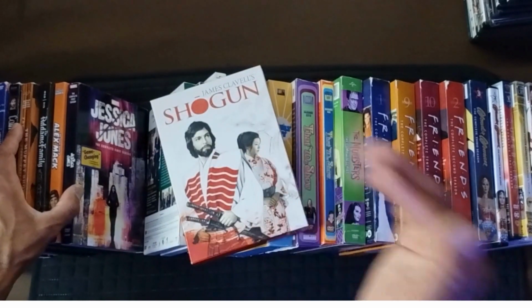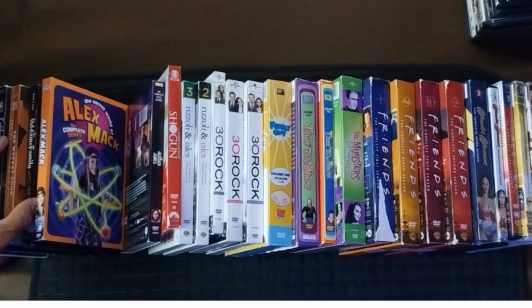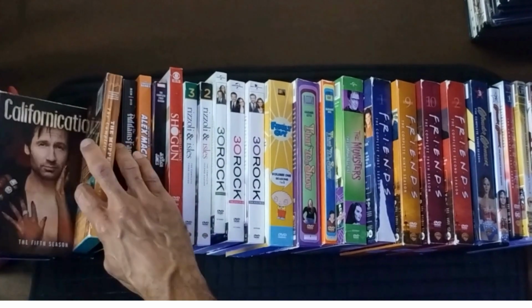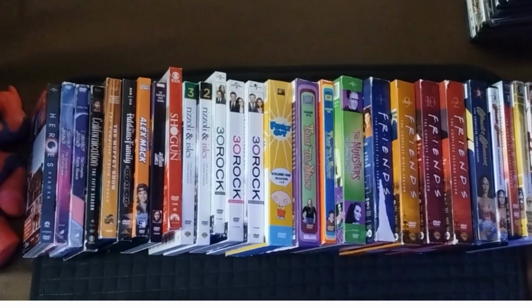I haven't seen the new one or the old one, but I can't wait to watch it. Jessica Jones. Who remembers Alex Mack? Did not age well. Addams Family Original did age well. Muppet Show. Amazing. Californication and I Dream of Jeannie have all of those now.